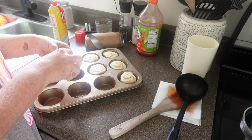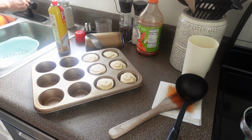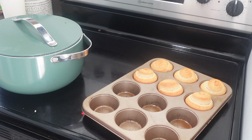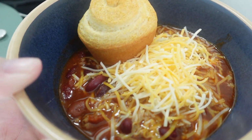And with fall being here now, make sure you guys come back because I'm going to have so many yummy fall recipes. You're going to be sick of it. So many crockpot ideas. It's just going to be so much fun. But this is how the chili turned out. I probably ate 2 bowls of this.